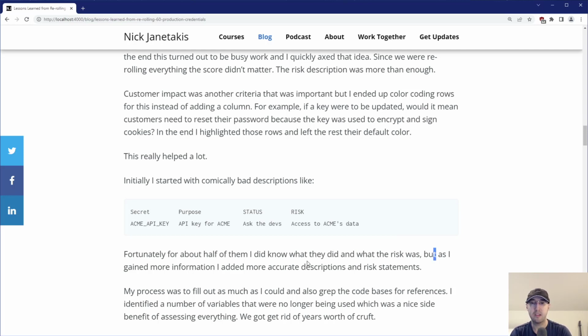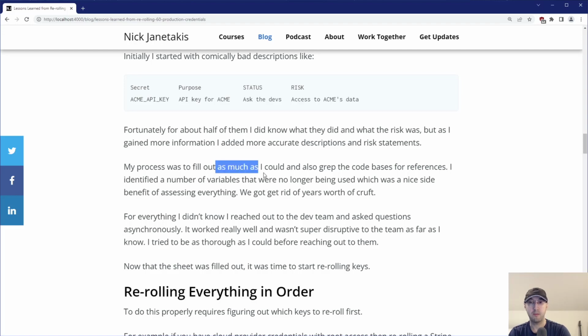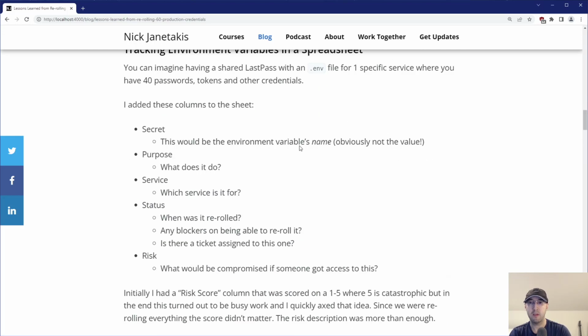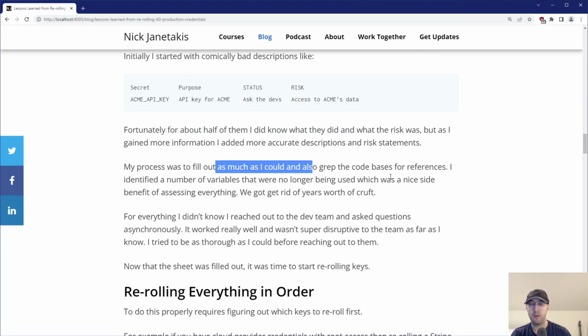But yeah, as I gained more accurate information, I added more accurate descriptions and risk statements, et cetera. So my process really was just to fill out as much as I could and also grep the code bases for references, because honestly, it's pretty easy, right? You have an environment variable there. You can just grep the code base, look for it there, and see what it's associated to. Read some function names like controller names, API endpoint names, and kind of just piece things together.